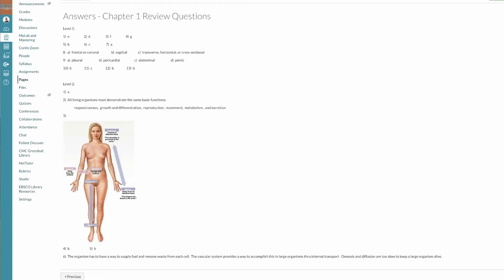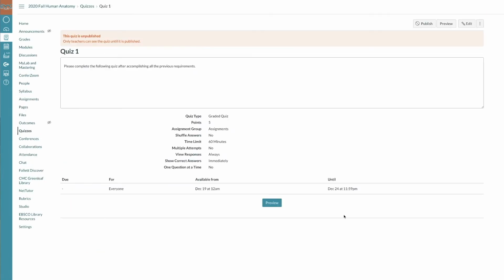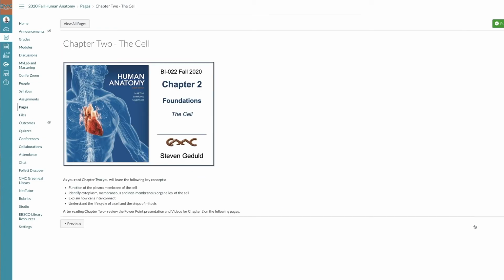And when you're done with that, you click next, and then you go to your quiz. Every section has a quiz. When we're done with each presentation or each lecture, the quiz will be opened up. The quiz, you have one chance to take. You have 60 minutes to take it, and there are 5 questions, all open book, open notes. So you have 1 hour to complete all 5 questions, and just 1 point for each question. And then those will be graded. Then you go on to the next one. That finishes chapter 1. And then you go to chapter 2.